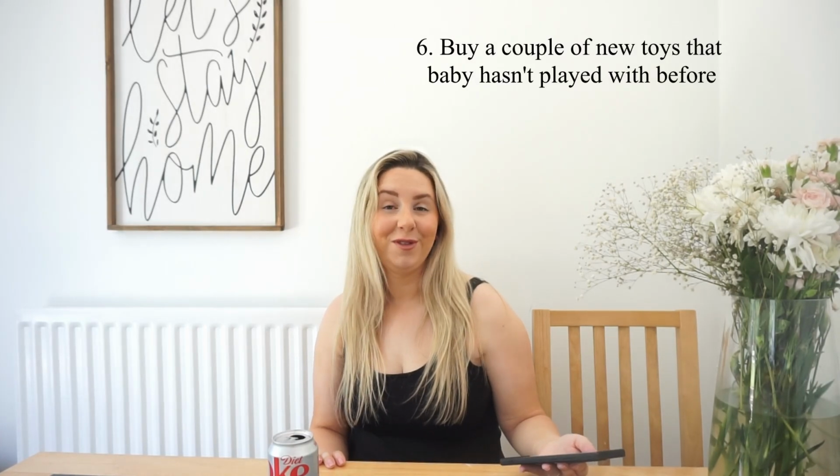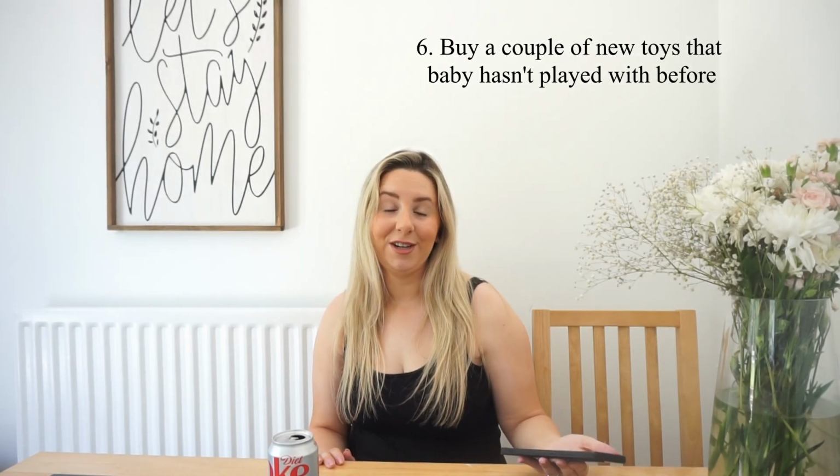Next one might seem a bit obvious, but it is to buy a couple of new toys that your baby hasn't played with before. But I did want to specify that we found less is more. By buying maybe 2, 3 at the most little new toys for Jonah, that worked perfectly well for us, because we had so much stuff that just having 2 or 3 new toys was perfect. And obviously baby toys, you can get them quite small, and you're going to want to lean towards the smaller ones that you can just pop in your bag nice and easy.